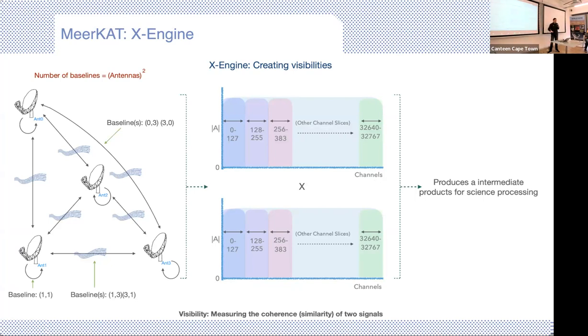And you're doing this in frequency domain, as it is the process of correlation. And this produces an intermediate product, which is what science processing cares about. And Kim will talk about that in greater detail.